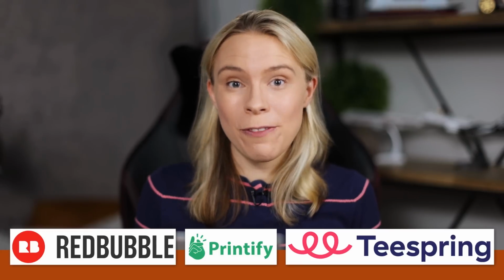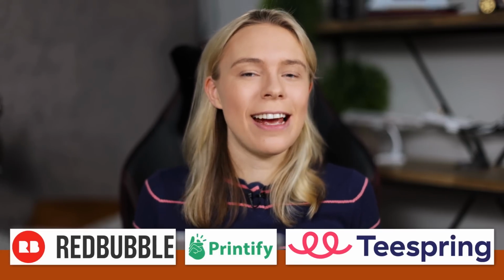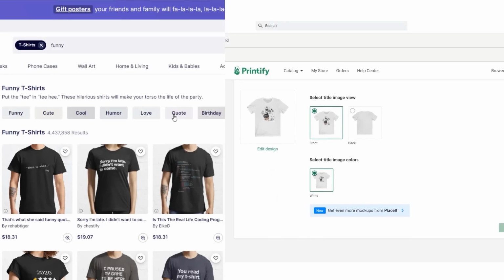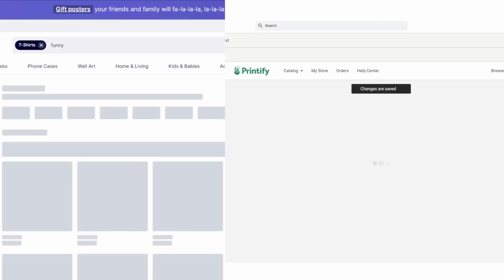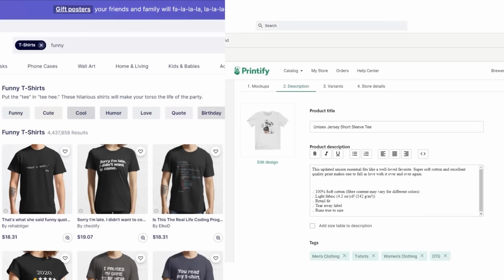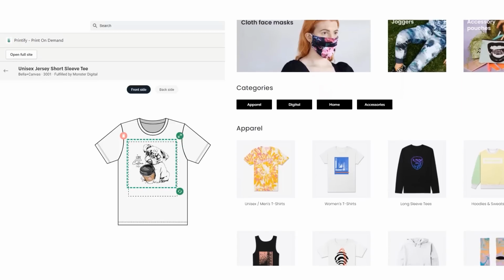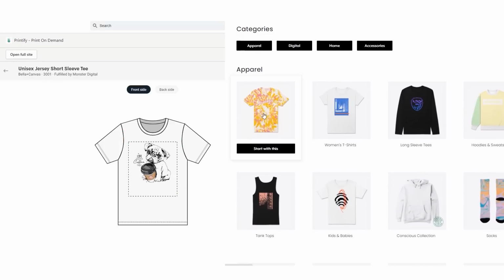I am doing a review of each of these print-on-demand companies, and I am going to be reviewing these 4 things. 1, I'm going to be reviewing how each works because, as you'll see, they all work very differently and some are super easy to use, whereas others require more work. 2, do they have exclusive features that you might need in your business?